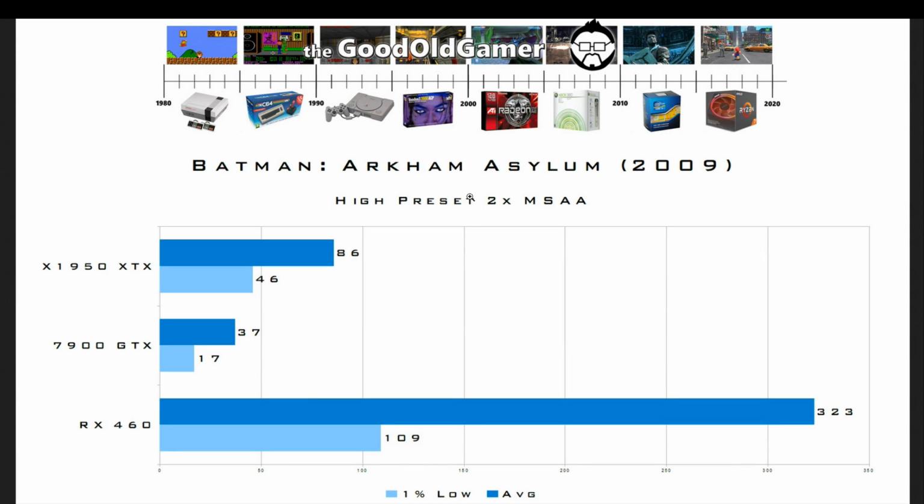Next up, Batman: Arkham Asylum from 2009, once again high preset, 2x MSAA. We have the RX 460 miles and miles ahead at 323 FPS on average, with 109 as the 1% low, so that's very good. And then we can see that the 7900 GTX is vastly inferior to the X1950 XTX. And it was at this point that I started to think, these guys were considered competitors in 2006. This does not look very competitive to me.